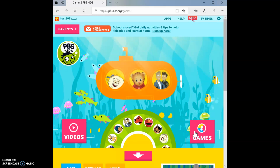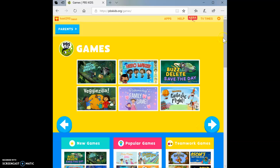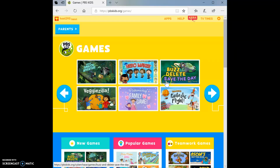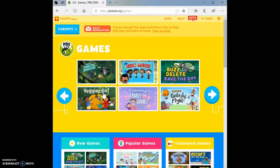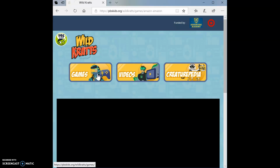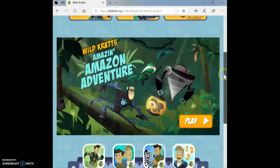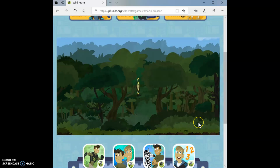So my computer's loading up for games. Okay. All right. So as you can see, the students are able to select many different games. If you go backwards or if you go forward, there are many different games. And of course, here are the shows in case the student wants to jump back and forth from games to shows. But the first game we're going to look at is Amazon Adventure. And this particular game deals with following directions and getting over obstacles.